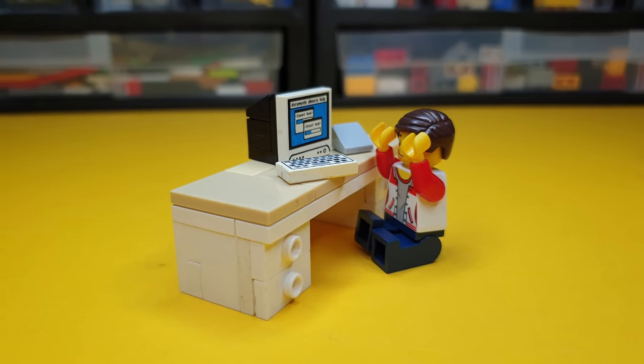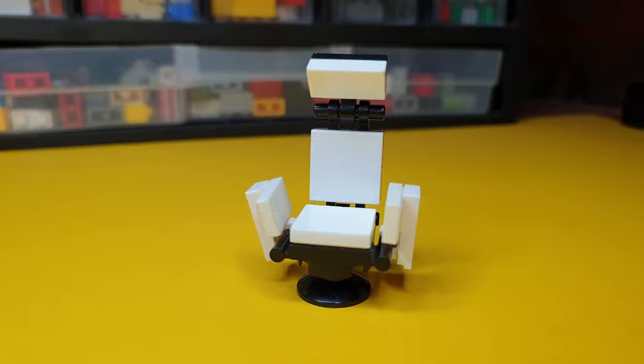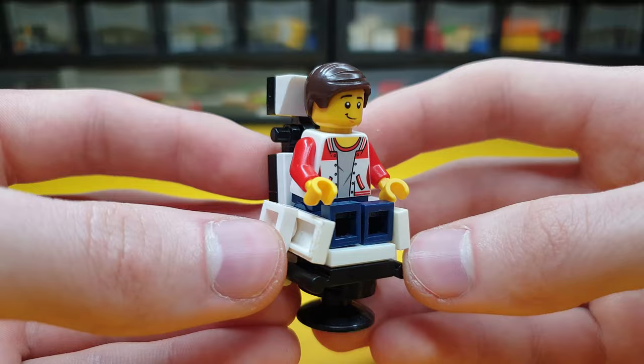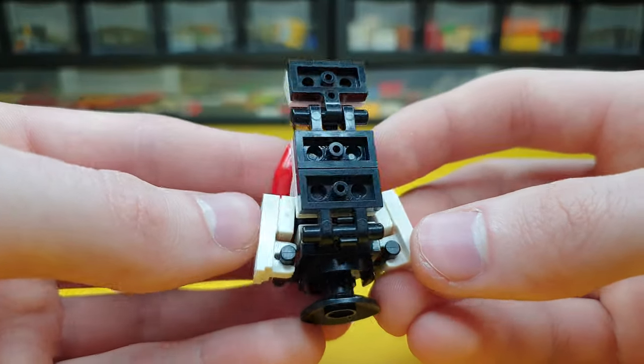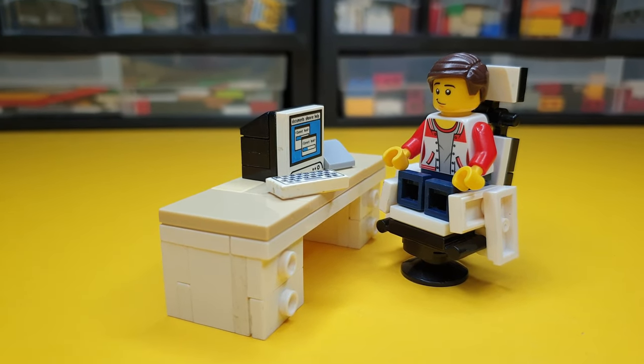I can't reach the table. I need a normal chair. Here comes the gaming chair. It has movable sidearms, a backrest, and a head pillow. This is what the chair looks like with the minifigure. Here's the rear view. Now the minifigure can work in comfort at his desk.